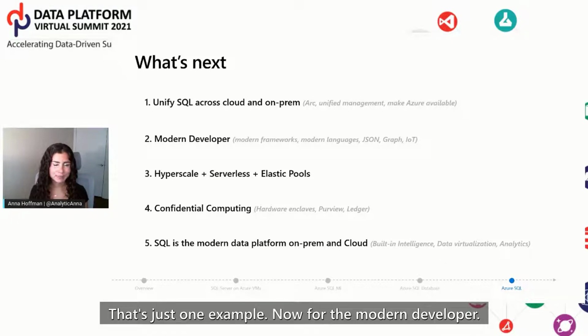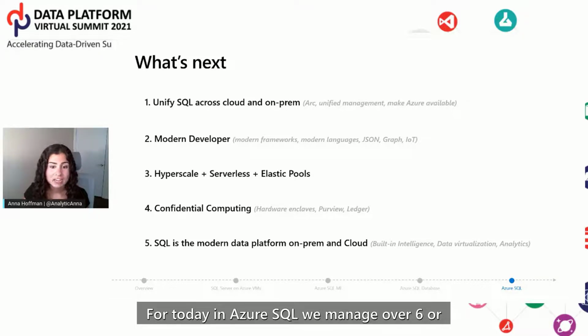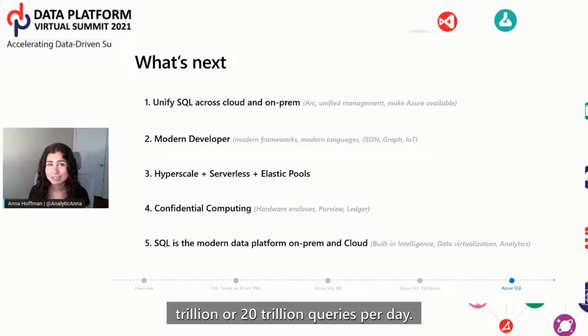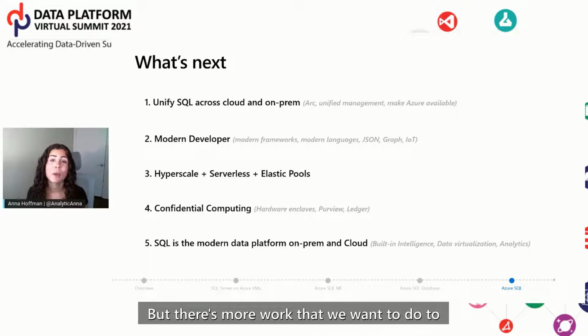That's just one example. Now, for the modern developer, today in Azure SQL, we manage over 6 or 7 million databases and I think over something like 10 trillion or 20 trillion queries per day.